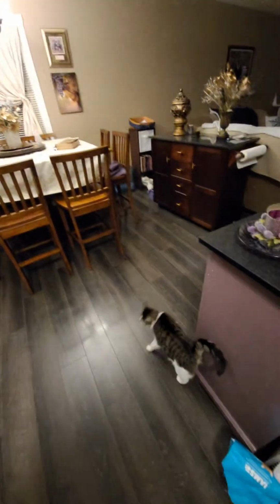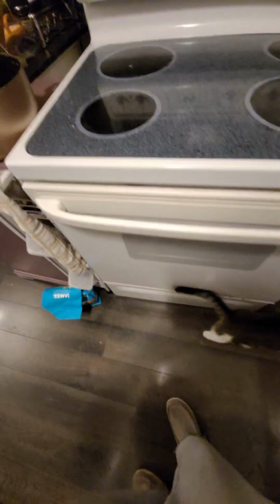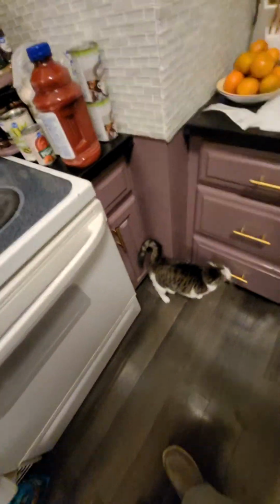This is a cooking live tonight, and also meeting the kitties. Here's one right here. Here's little one. Yeah. You ready to eat, aren't you, little one? Okay.